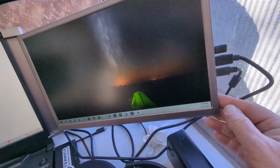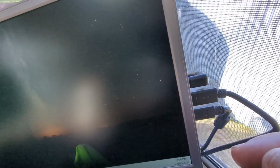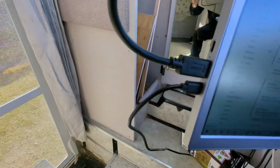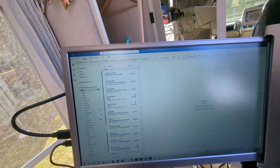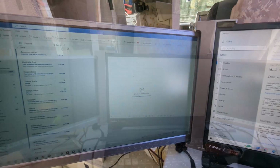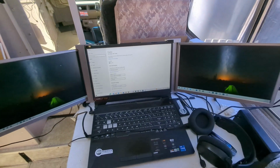Just to show you quickly the arrangement here, I've got power, HDMI and USB. HDMI is pretty much redundant here, and on this side I've got HDMI and power, which is around the other side. It's a little dull on this particular monitor, as well as this one. They're both a little dull. So all in all, this is not a bad little setup.